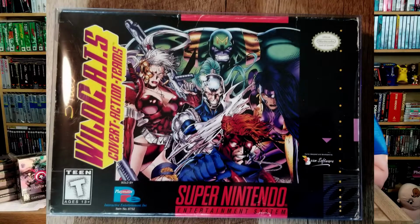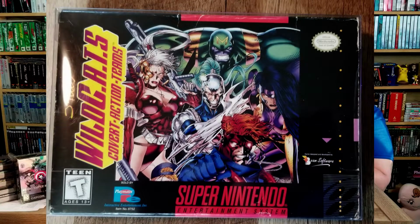I'm sorry, you can see the characters right there. They're total X-Men ripoffs. Do they have feet? Ooh, do they have feet? I'm not seeing any feet here. No feet. Does he suffer from the Liefeld drawing curse?